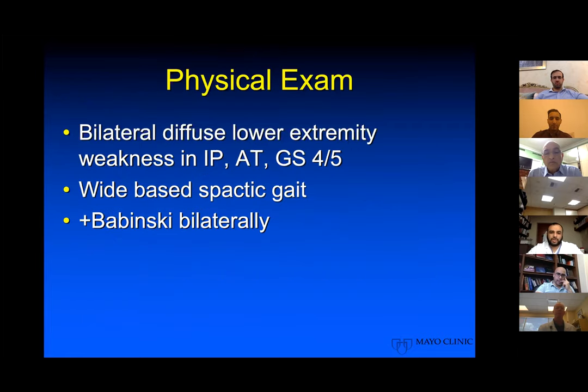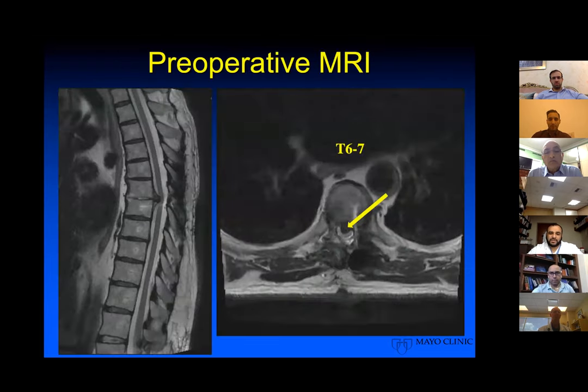So he shows up to me, and this was his exam. He had kind of diffuse 4 out of 5 weakness in bilateral lower extremities, particularly in his proximal muscles and his iliopsoas. He had a wide base spastic gait. He had upgoing toes on Babinski bilaterally. And this is the imaging study.